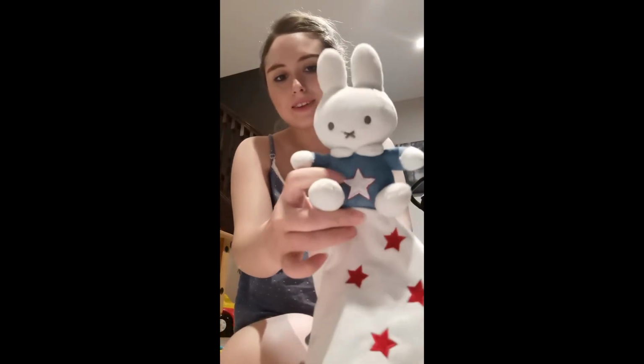Trying to think. The comforters as well. I don't remember any of the comforters that he really had a favourite. But this one was quite cute. He's got so many really cute ones.